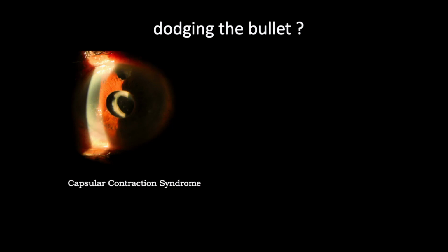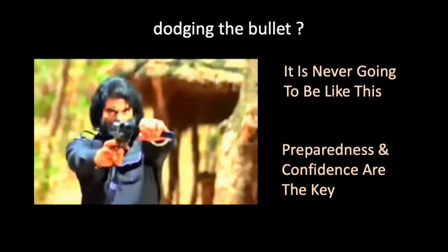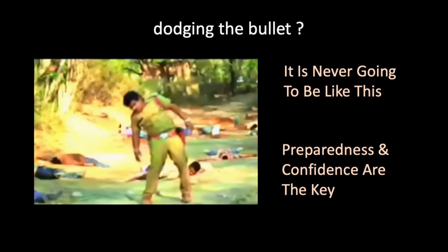so another important thing is the capsular contraction syndrome. Once the surgery is done, we know that this is a reality. So these do well with relaxing YAG laser, relaxing capsulotomies. Early recognition is very important. That's why after the surgery, the pseudo-exfoliation patient should undergo thorough and frequent examinations. You have to detect an early increase in the IOP, in the inflammation, and the IOL dislocation. So it can never be like this. Preparedness and the confidence are the key.